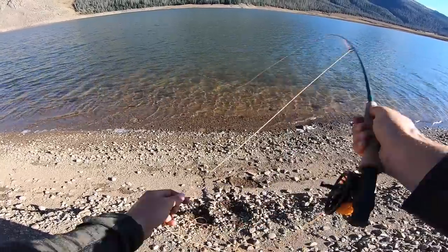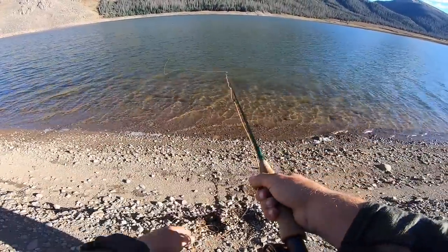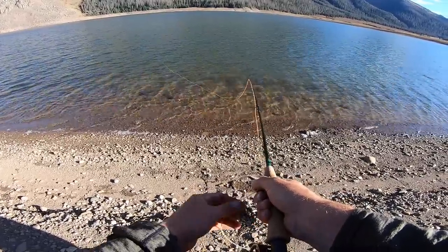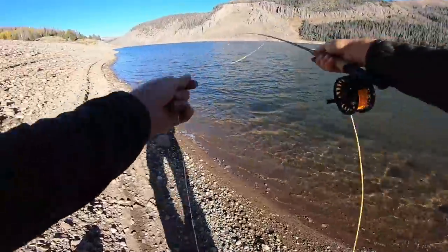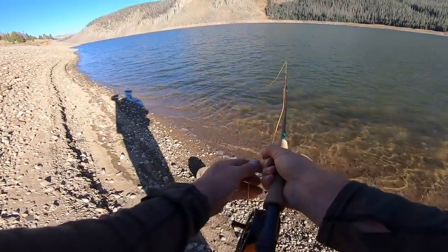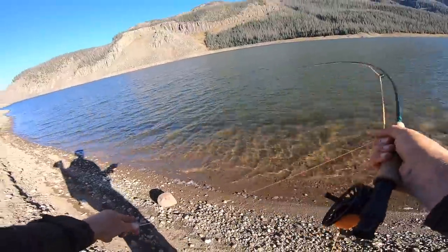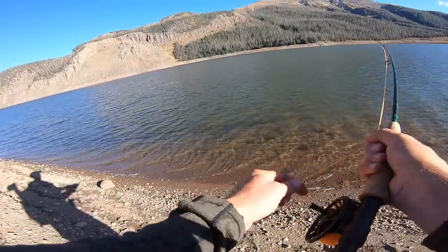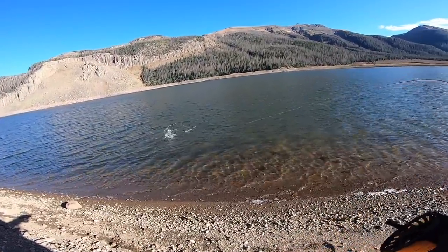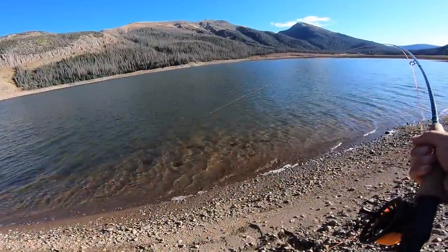He just flashed again. He's right by the shore. Oh, there's one right there. Good little boil on that guy. Oh, got him. Sight casted him. Woo-hoo-hoo, that was awesome. Spotted you, buddy. Spotted you.